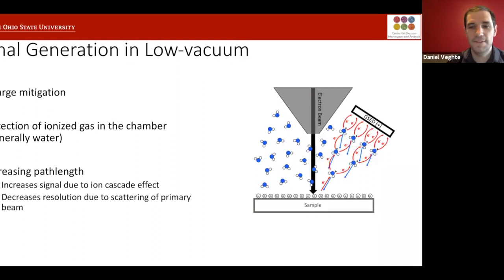From the diagram here on the right, you see your electron beam coming through. It's going to be interacting with water molecules the entire way down. So basically, if you increase your path length, the more gas is in there, the more scattering you get, the lower your resolution will be. But interestingly, as soon as you get an electron emission from it, those secondary electrons will interact with the gas as well and cause a cascade reaction. So you'll actually start to increase your signal with increased gas path length.